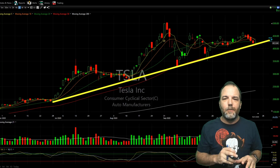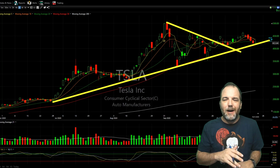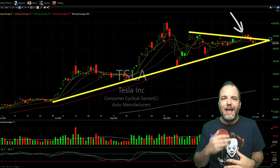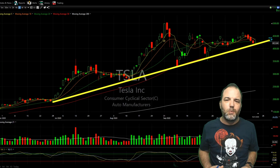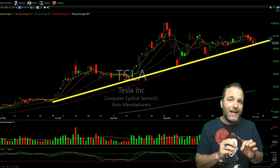You have a triangle pattern from the September 1st highs that was created. It broke out, but then it traded sideways. Well, then there was a secondary breakout opportunity. What did it do? It head faked. So there's really not a good, legitimate breakout opportunity in Tesla of late. They've been really giving you a lot of head fakes. So the best way to play it has been off of this rising trend line going back to late June, and that's what I'm focused on here.